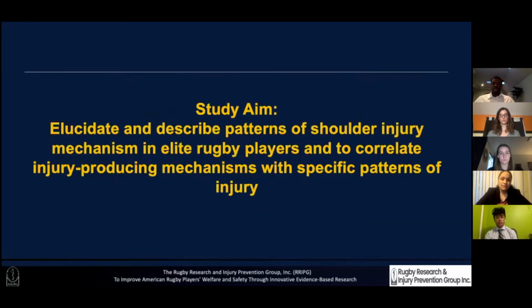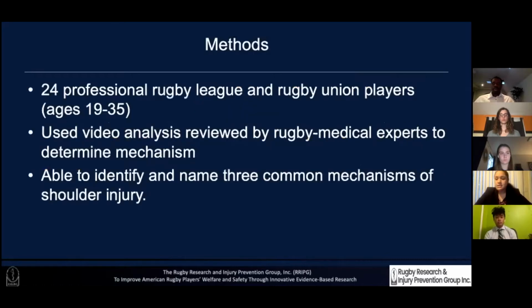With that being said, the aim of the study was to elucidate and describe patterns of shoulder injury mechanisms in elite rugby players, and to correlate these injury-producing mechanisms with specific identifiable patterns. As for their methods, the study population consisted of 24 professional rugby league and rugby union players from the ages 19 to 35, who had all sustained shoulder injuries within a match and had been referred for diagnosis and treatment to the lead author, who's also a specialist shoulder surgeon. Since the referral was to a specialist surgeon, they all suffered rather serious injuries.